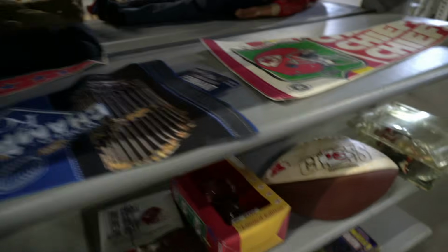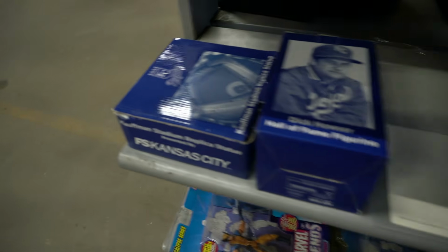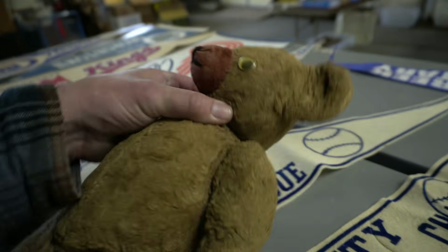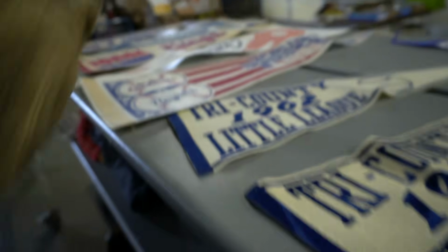A lot of sports. More toys down there, Marvel Legends. Well, his head turns, his arms lift up. Legs move.